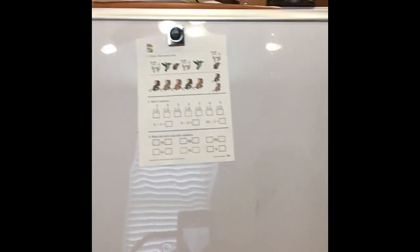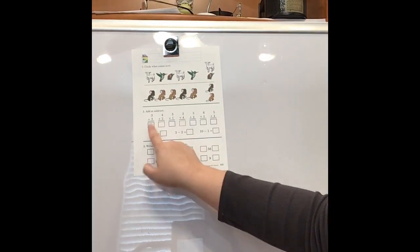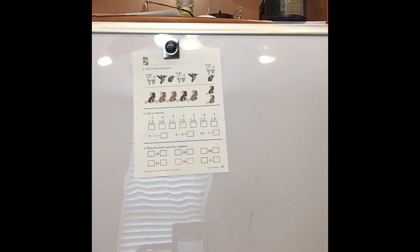So your first one on here is addition. If you look, it says 3 plus 3. And if you remember, that's the same number, so that does not have a twin. It is a what, Ellie? It is a double. If you said double like Ellie, then you are correct. It's a double. Doubles do not have twins.